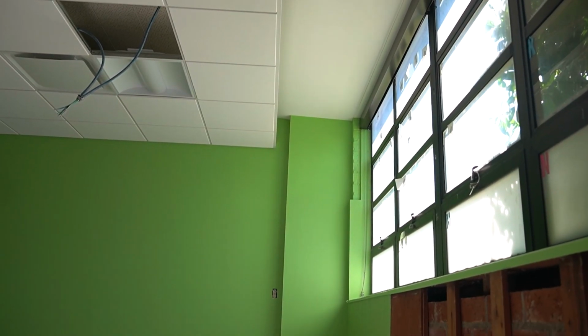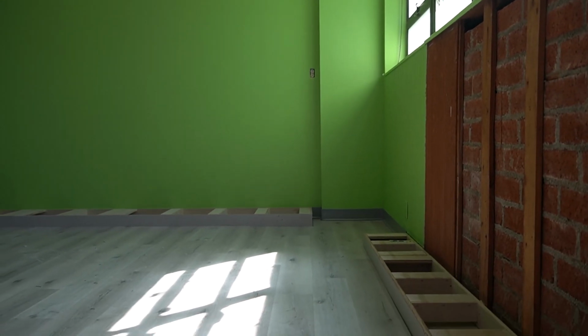We've been working on the floors too. Check out this wood.